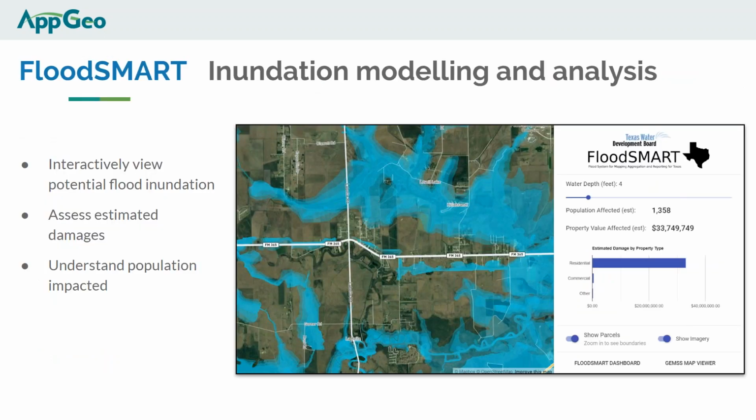The second interface built within the FloodSMART application is the Flood Inundation Viewer. This viewer provides a user with intuitive tools to help predict flooding impacts, such as being able to interactively increase or decrease the water levels to view flood modeling inundation data on the map. This inundation data indicates areas that would be flooded at various water levels. Users are also given estimated property damage amounts and the total number of people potentially impacted by a flooding event.